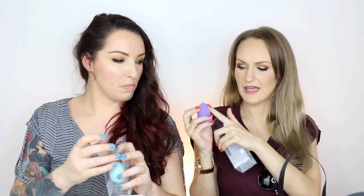Oh, they feel very Beauty Blender-esque. How's that one? A little bit firmer. Oh, they've got different textures. Yep. That's cool. I love the shape of this. So this one's a little bit softer than that one. This one's a bit firmer, but I'm curious. It feels good, and it's also got the flat edge. Very good. I'm going to try it.